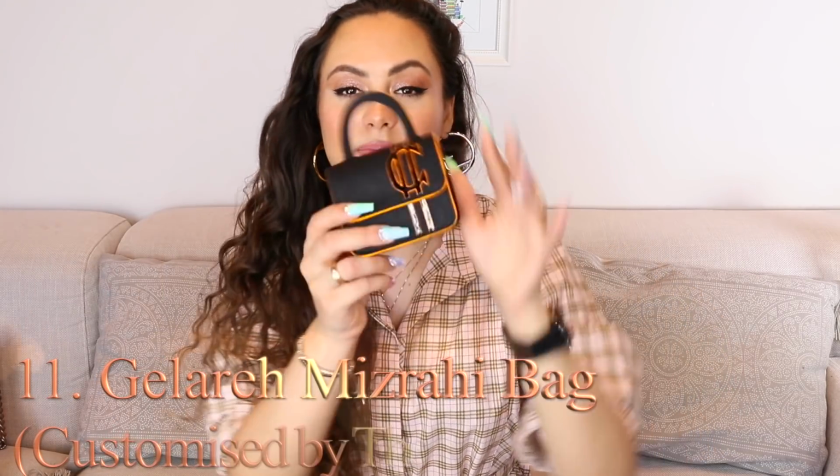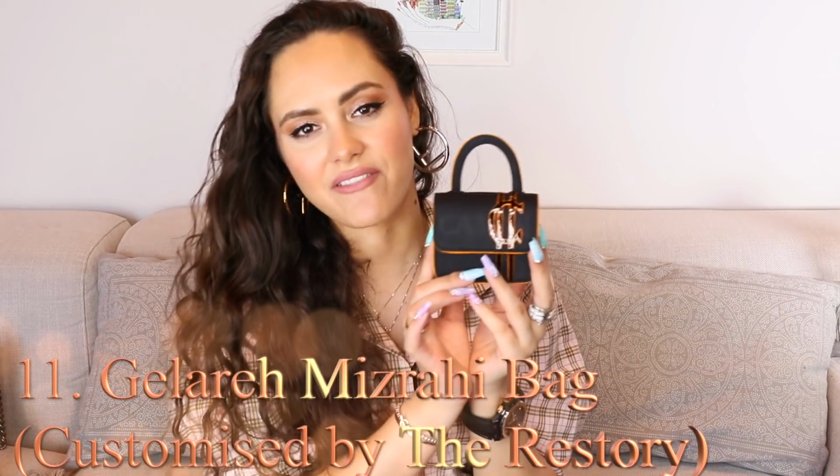Told you the whole story about this one in my mini bag collection, but basically this bag did not always start out like this, okay? This bag was actually a cobalt blue with a hideous design on it that I had painted by an alleged artist, and it was the worst.